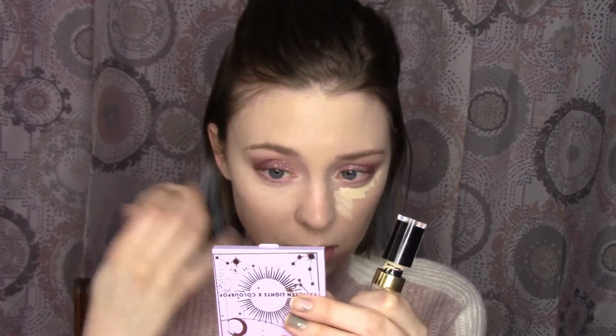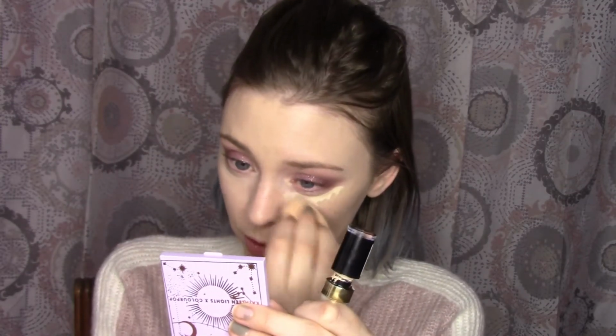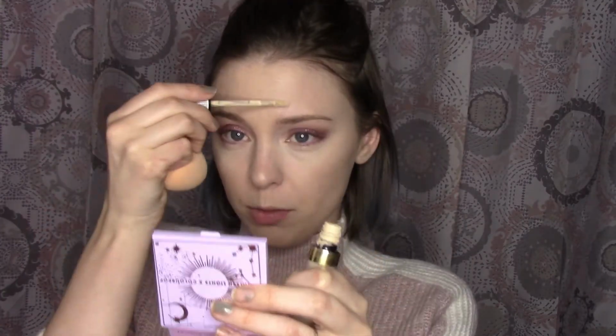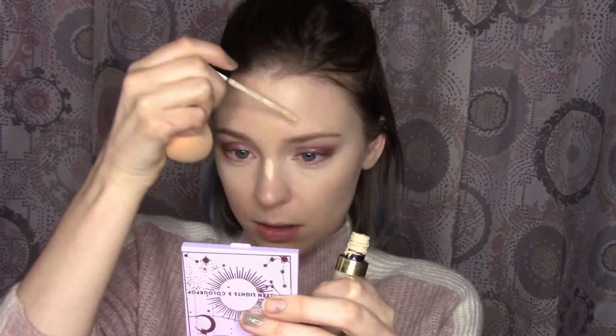I'm gonna kind of clean up this edge. I don't want it to wing out a whole bunch. See, when I first blend it out, it's beautiful, but I feel like the longer it sits on my skin, it just gets really dry, especially on the really inner portion of my under eye. I don't know. It blends out really nice. I want to like it, so I keep trying it. I'm gonna brighten up the center of my face because this foundation's a little dark for me for wintertime.